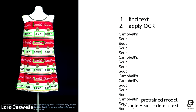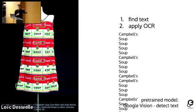Then, the third step we could do was finding text in the image. For this, again, we use the pre-trained model from Google. There are a lot of tools for OCR. So the classic OCR, in which you just give a document and it will give you back the text that you can edit then. But these classical OCR tools wouldn't work here because it's an image of an object with some text in it.